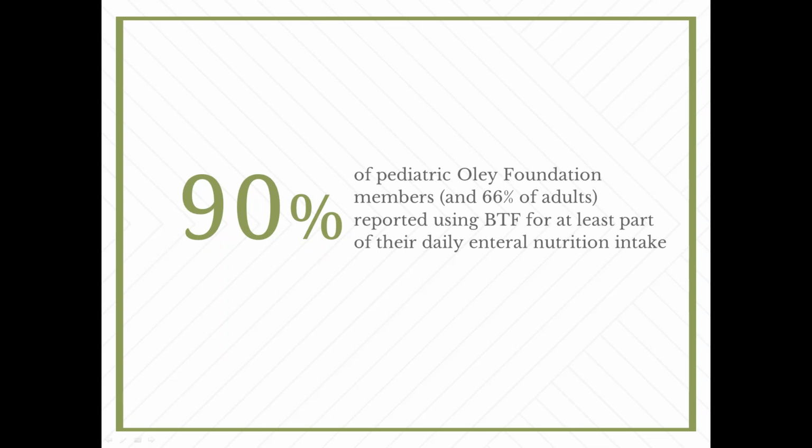Additionally, a survey of Oley Foundation members in 2016 found that 90% of home tube-fed children were being provided BTF for at least part of their daily intake. The same study also found that 66% of adults use Blenderized tube feeding too.